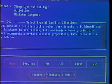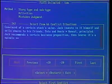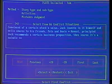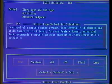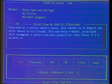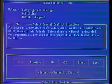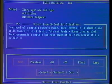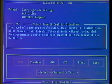Now the program searches our database of plot fragments and finds 66 of these conflict situations. This is not stuff I entered. This is stuff the program's coming up with for me. Now, as you can see, we use default names. Jack is always the male protagonist. Carol is always the female protagonist. But you can change the names to suit the story that you are writing. So that's the first piece of my plot line. What do I do next?